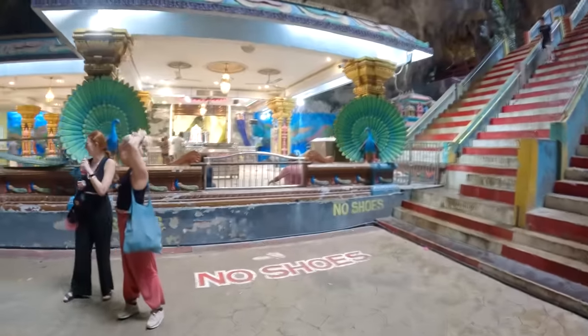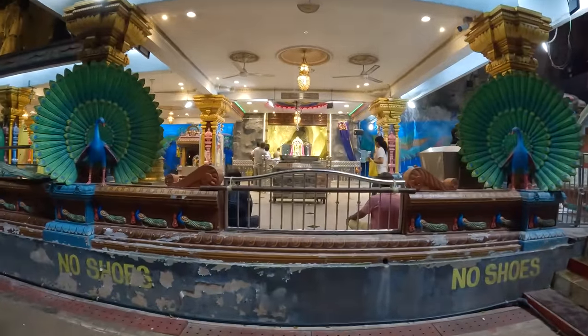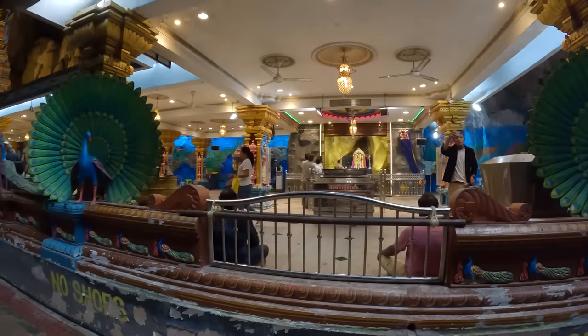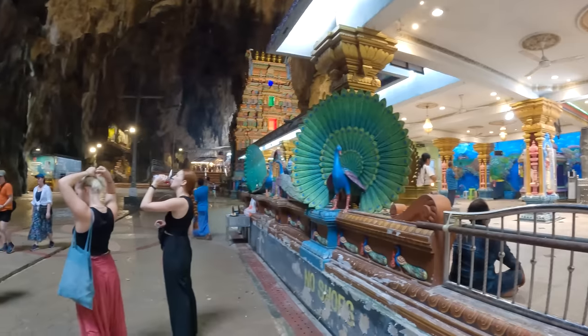So you can actually see that people come here to this temple to actually worship. So it's a working temple and people are busy praying at the moment. But I love how colourful these temples are. It's really so, so beautiful.